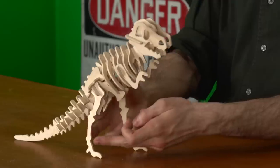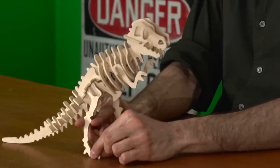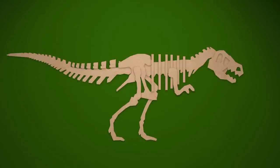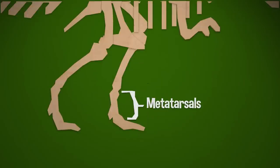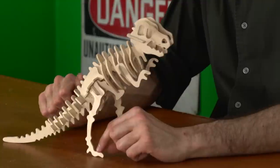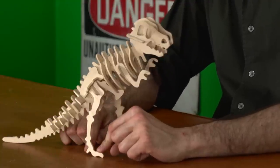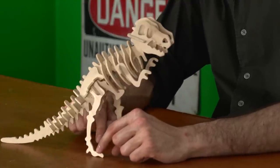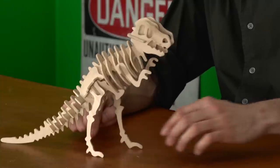But the tibia and fibula, which is represented by this single length of wood, is longer than the femur, which is accurate. The metatarsals are far too short. They need to be about twice that length, metatarsals being the top component of the foot, below the ankle but above the ground. I enjoy that they've added the dew claw, but while it's accurate in proportion to the feet, it is too close to the ankle.